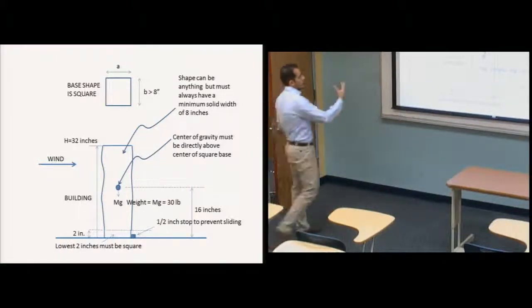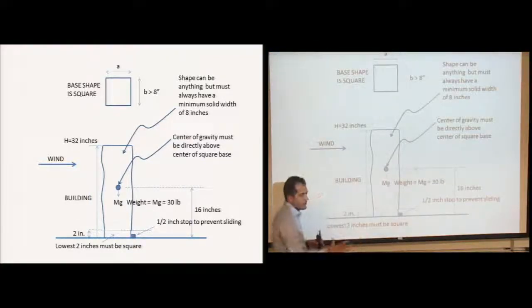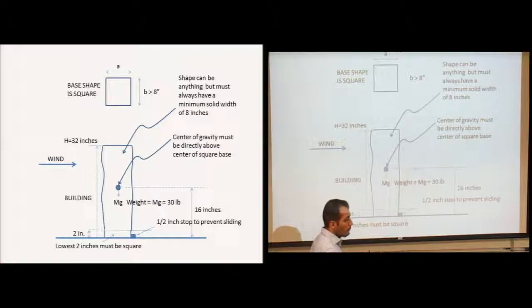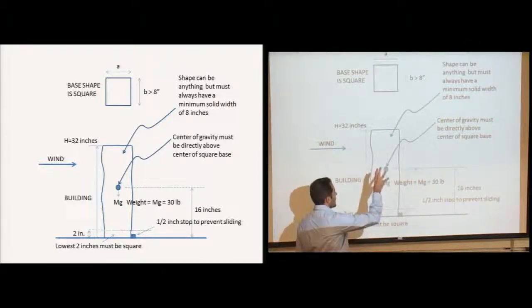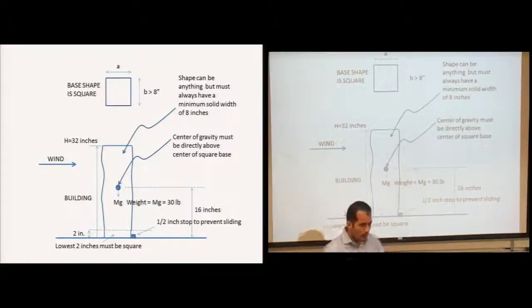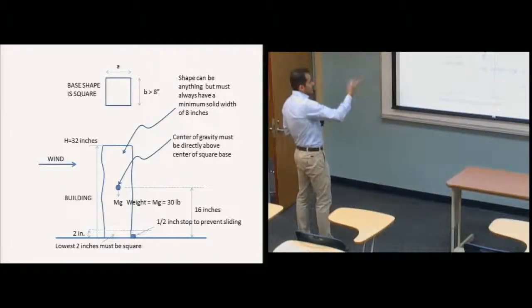Now, we have some additional restrictions, and we decided to add that because we want you to come up with something that is uniform along the height. There will be certain restrictions on the openings, just to make sure that more or less all teams have the same amount of openings on the surface of the building. Shape can be anything, but must always have a minimum solid width of 8 inches. I want to make sure you understand that there must be a solid component which has to be at least 8 inches. The center of gravity must be directly above the center of the square base.